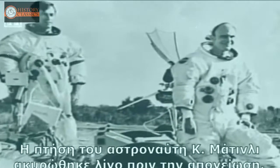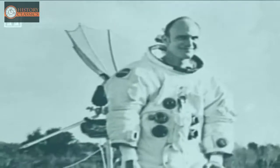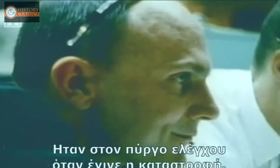Astronaut Ken Mattingly had been pulled from the Apollo 13 crew just days before launch because of concern over his exposure to measles. He was in mission control when the disaster occurred.